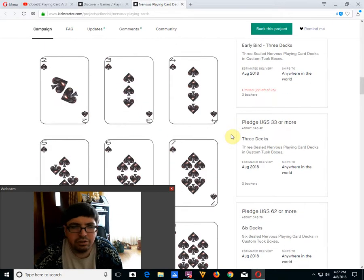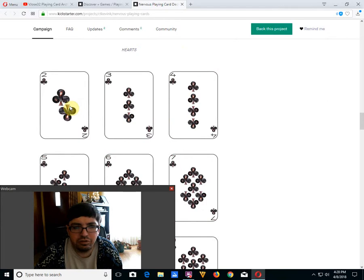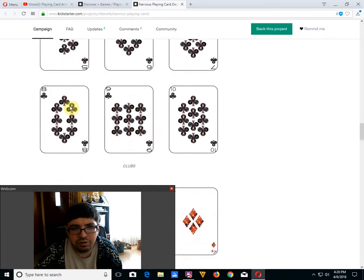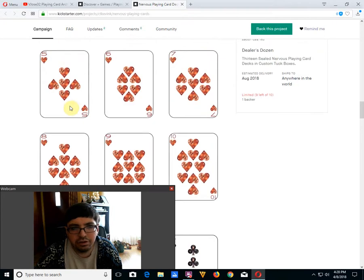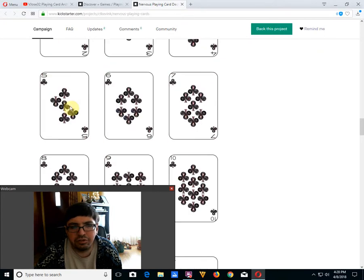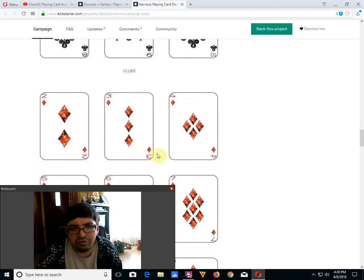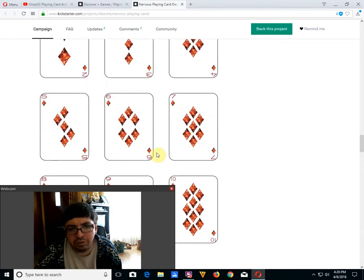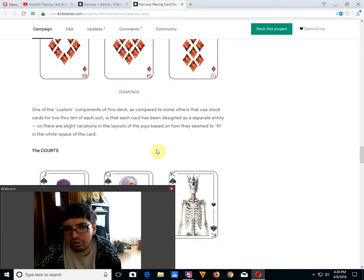Also, look at the two on the two of spades. Two of hearts is different. Two of clubs is more traditional. And even the sixes, every suit has a different pip orientation for some reason. I don't know if it's supposed to represent some kind of nervous system thing or whatever.